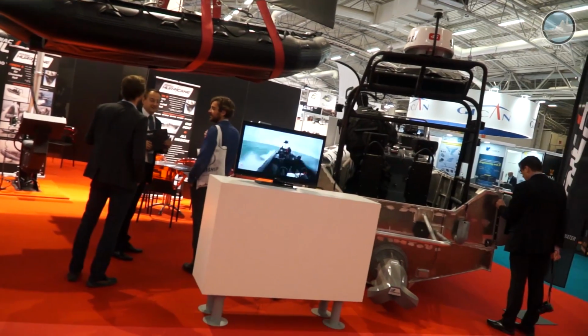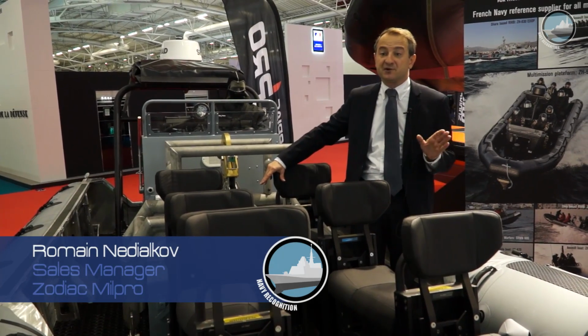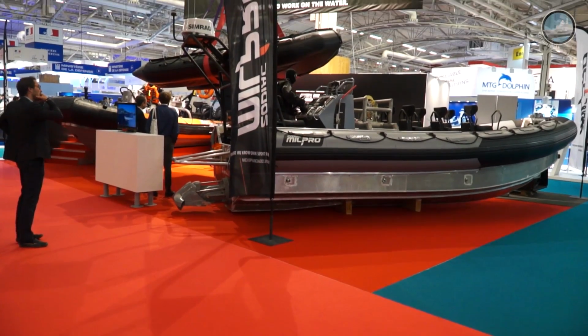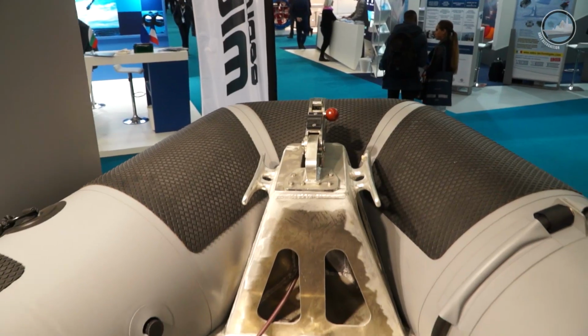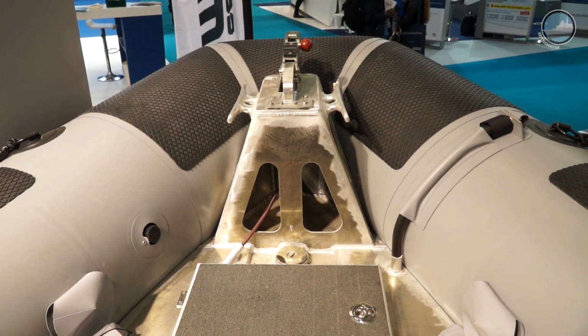This is a RHIB which is going to equip the complete fleet of the German Navy, old generation of frigates and supply ships. It is an aluminium hull, a hybrid tube. As you saw on the French Special Forces ECUME boat, it adopts exactly the same structure. We have a hybrid tube.